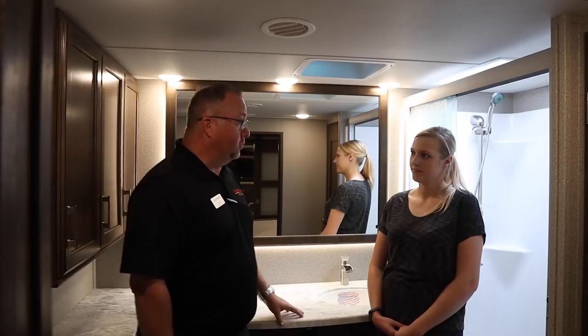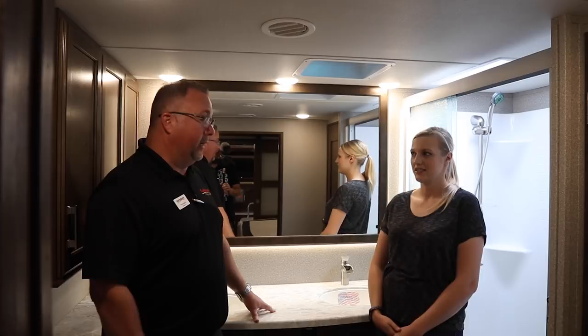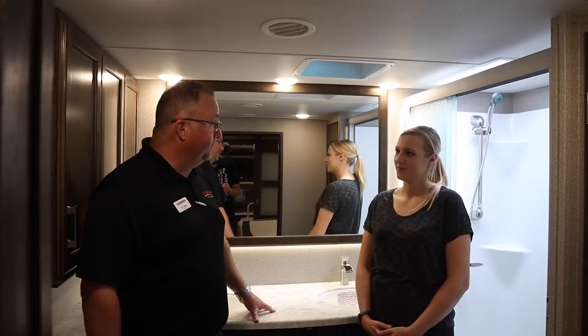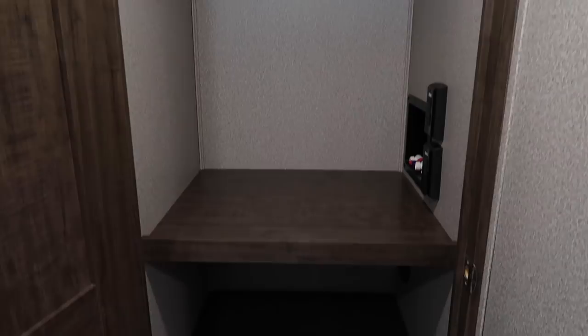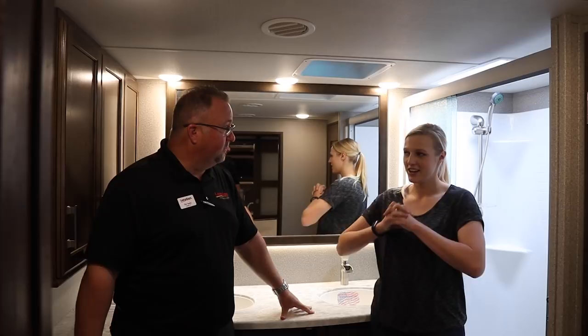And of course, also inside this bathroom is your washer and dryer hookup. You have a closet over here that you can put a stack washer and dryer into. And not just a little combo, but you can do a stack unit in here. Or, of course, just use it for additional storage space. I love this closet. It is huge. As if this rig doesn't have enough storage, this closet's just the best. It just adds to the storage that this unit already has. Well, cool. I think that's everything.